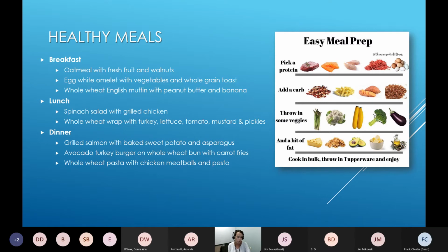We've got some lunch here. Of course, everyone knows a spinach salad with grilled chicken would be good. But you can even do a wrap with turkey instead of a salami or a fried chicken cutlet, try and keep it more lean.